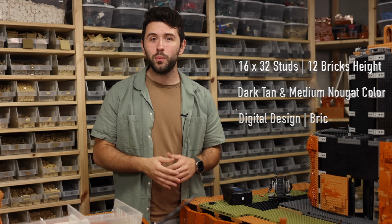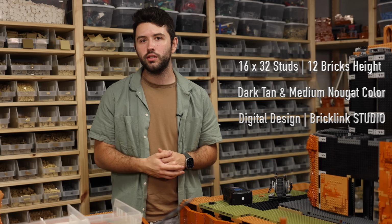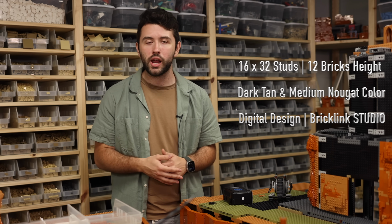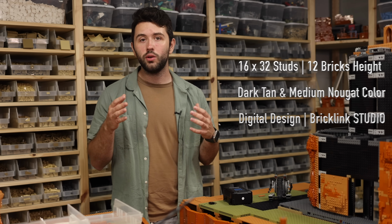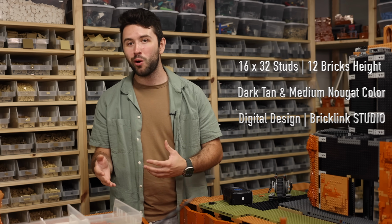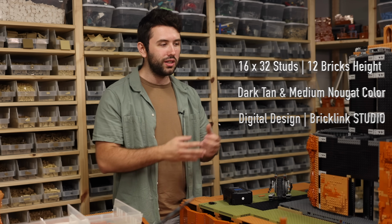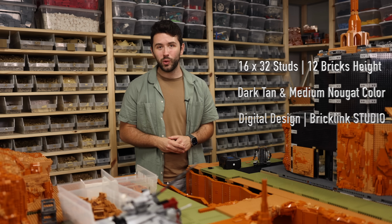Lastly is simply the format. Now this build does need to be done digitally, specifically with the Bricklink Software Studio. It's what pretty much every Lego builder out there uses to design mocks on the computer. So it does need to be a studio file. That is what you're going to email me in order for me to order the parts quickly and build it just in time for Brick Fair, Virginia. That is also why it's a 1-week contest.